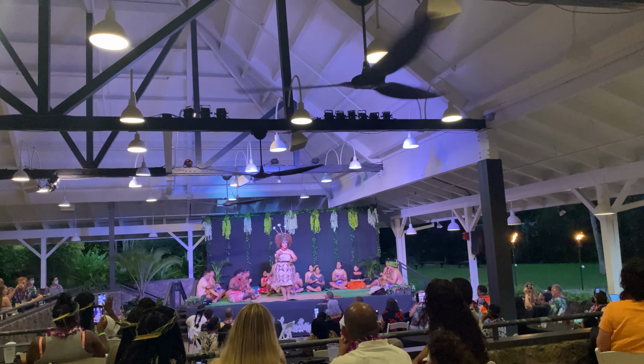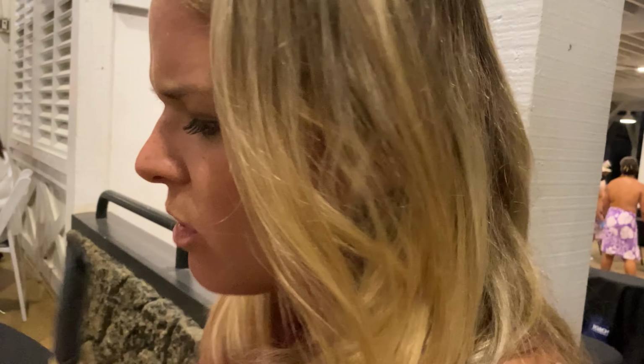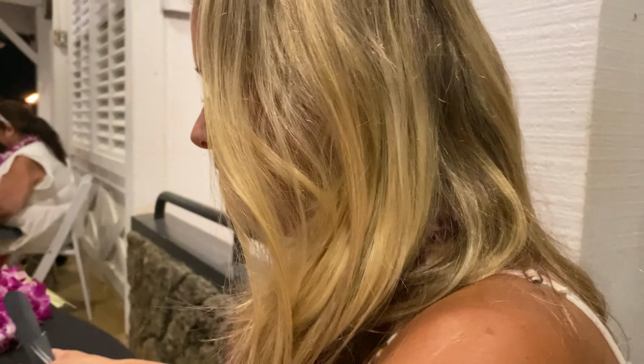This is a huge plate of food. We have Kahuku pork, we have rice, we have fish, macaroni salad, the momi tomato, and then there's also coconut cake for dessert, which I would like to just start with now, but I'll wait.